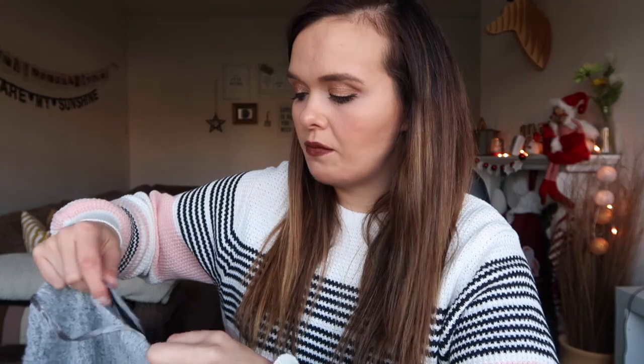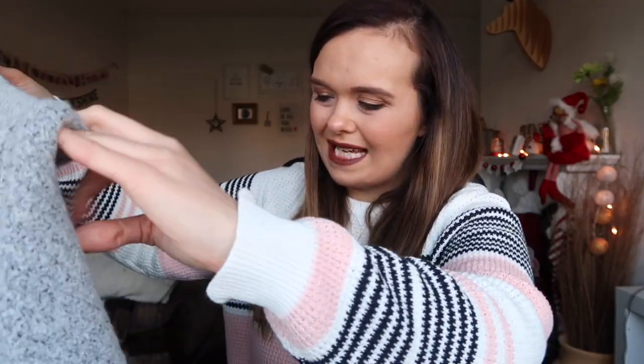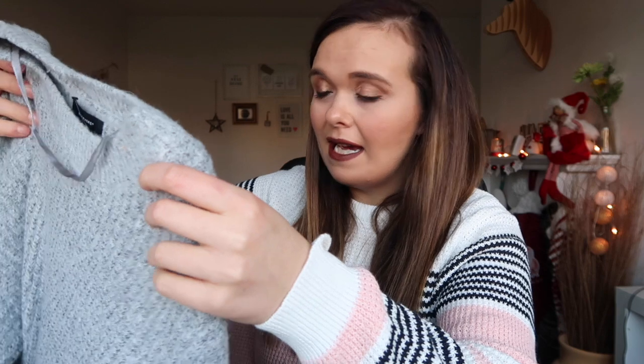Now the next jumper again has that small, medium, large sizing, so I got a large again, although I have to say it's a bit of a beast. And if you've watched me for any length of time, you'll know that my favourite colour is yellow, and I really love yellow, grey and white together at the moment. It just makes me so happy.